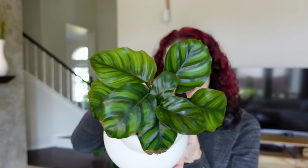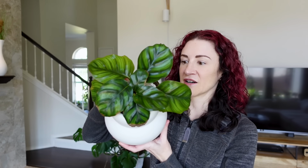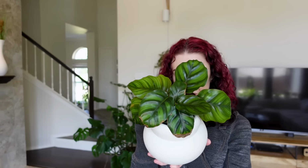And I did not put it in the cabinet or anything. It's been living on the opposite side of my dining room table from where the Aurelia, the Japanese Aurelia is, and doing absolutely great. So I am super happy to have this plant in my collection now.